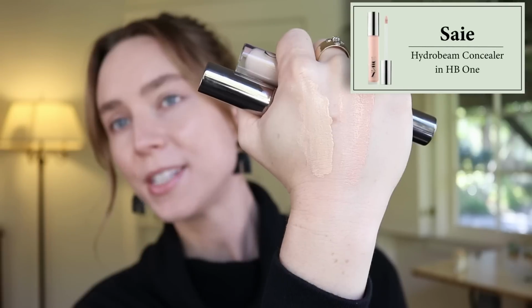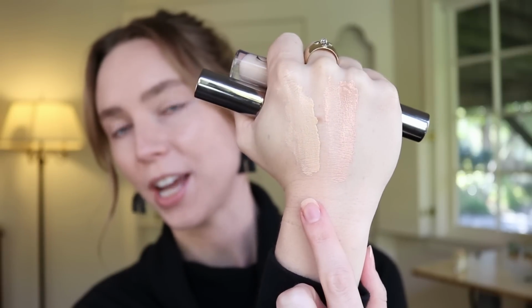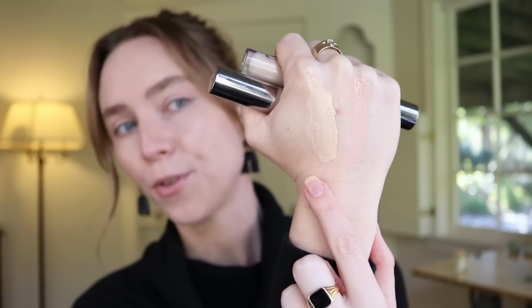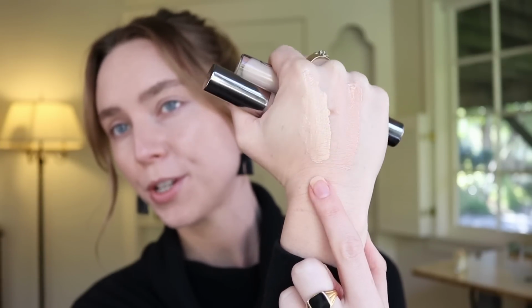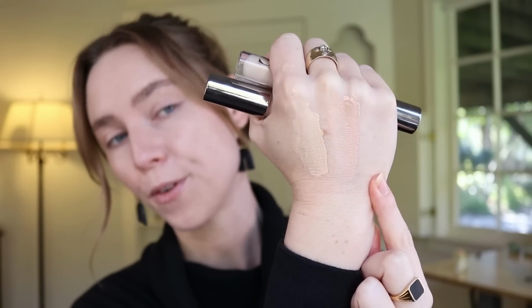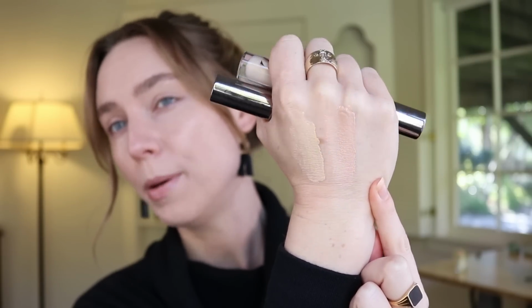I'm gonna swatch the shades HB Half, which is a new one, I believe is the lightest one, and then HB1, which has cool pink undertones. So you can see the difference here. These are very light shades, so you may not be able to see them super clearly, but this is HB Half, which is for very fair skin with neutral undertones. It looks pretty yellow to me though. And then this is HB1, and this is for very fair skin with cool pink undertones.